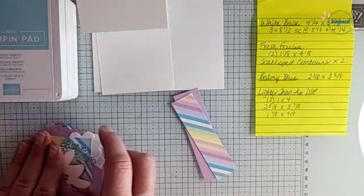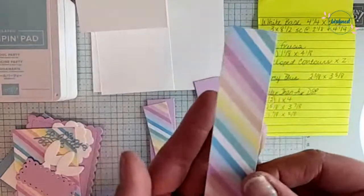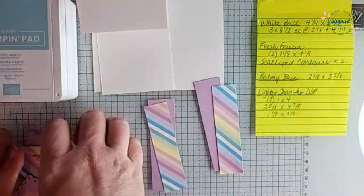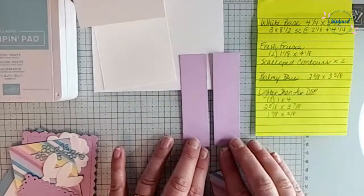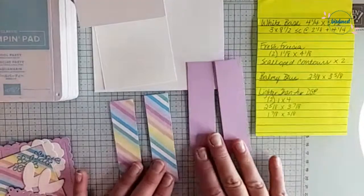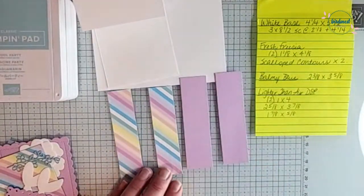Okay, so let's look at all these fun pieces that we have here. I love this paper. What about you guys? Isn't that just absolutely gorgeous? I just love it. So we have 2 pieces of fresh freesia. These are 1 1/8 by 4 1/8 each. And then we have 2 pieces of designer paper that are going to coordinate with those. And these ones are just 1 inch by 4 inch each.